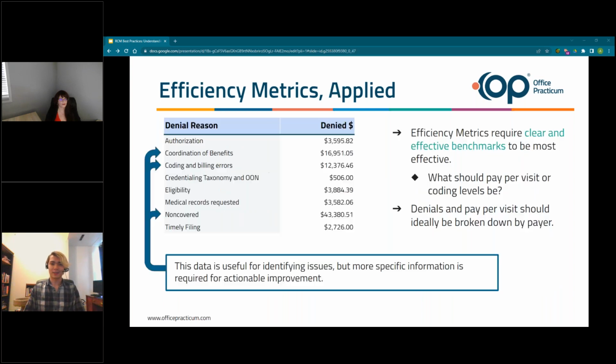All right, to the next slide. So how can we apply efficiency metrics? Well, as I've said, these are influenced by a number of factors, meaning that in order to best use efficiency metrics, we need to know the details that we're accounting for as we review them. To that end, it's harder to say that there's a perfect, say, pay per visit for Aetna in your specific region that you should be expecting to see without knowing all of those details that are going into it for your practice. So efficiency metrics are the KPIs that are going to be most dependent on clear and effective benchmarking to get the most use out of them.